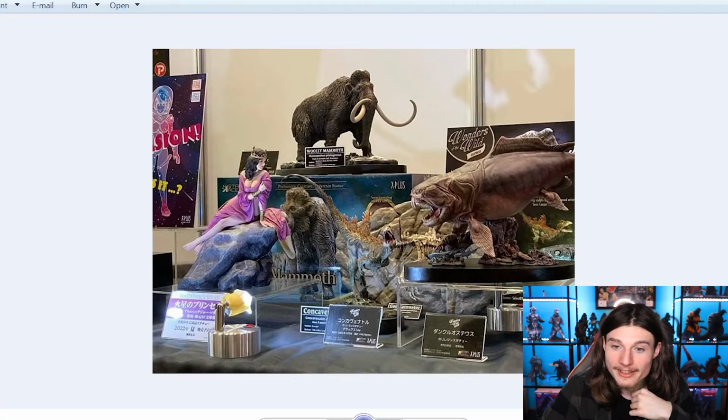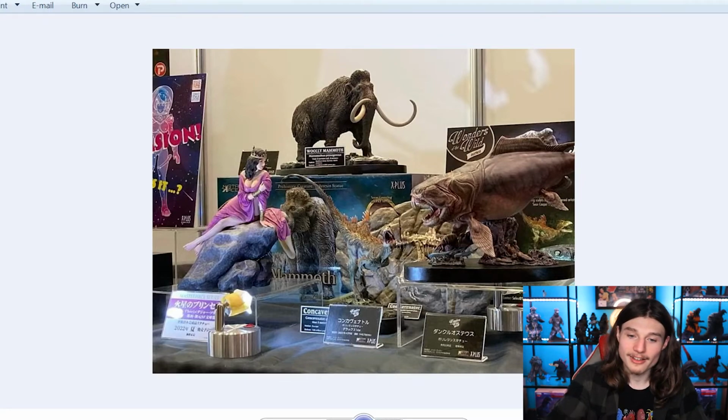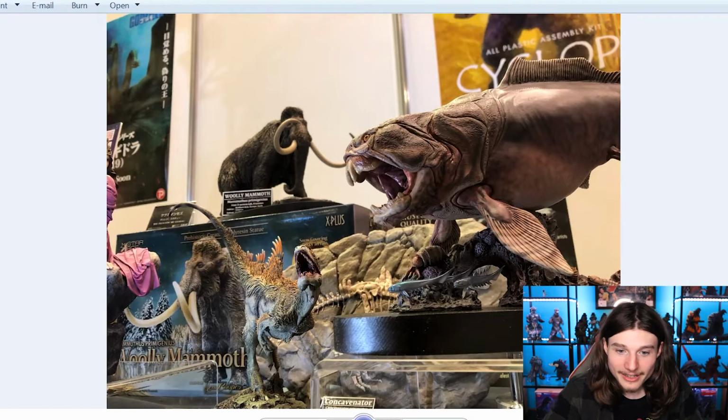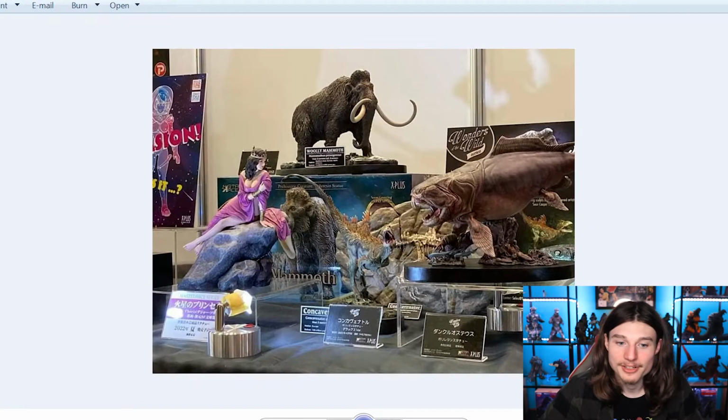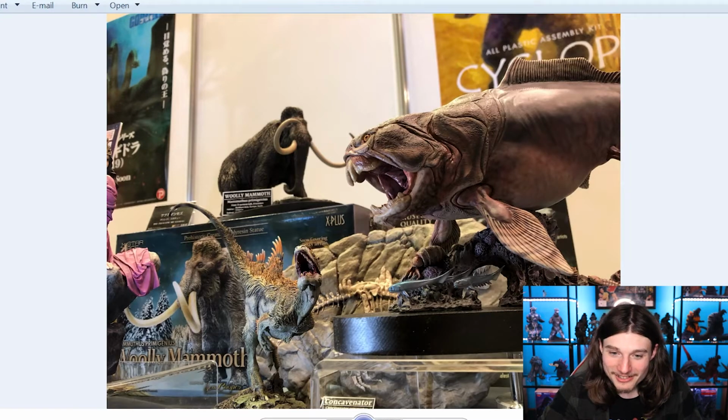Here's the Starry stuff. So we got this Wonders of the Wild series. It's pretty much just ancient beasts and beings and stuff like that. So we got a mammoth, a raptor, Dunkleosaurus. I think back there, another shot. You can't see it, but they got some more stuff. But there's some lady on Mars or something. I don't know.